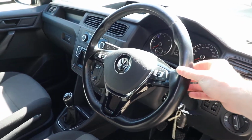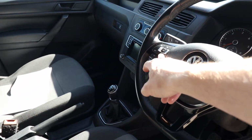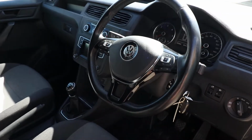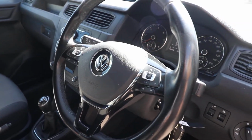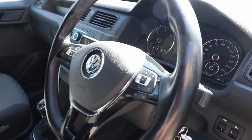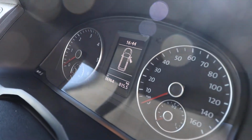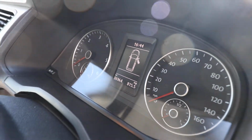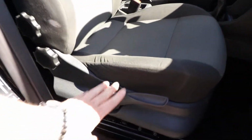We've got the very nice leather multifunctioning flat-bottom steering wheel. On the left-hand side, you've got the cruise control settings on here, so really nice bit of spec to have for motorway driving. And then on the right-hand side, you've got the onboard computer and the phone controls there. Mileage on this particular example, 86,964 miles.